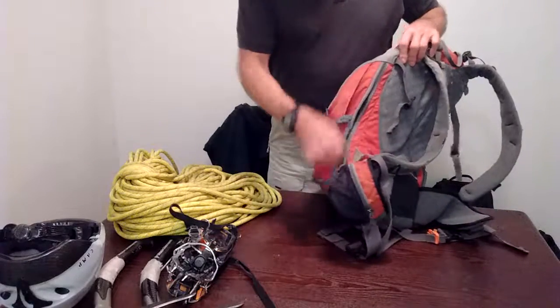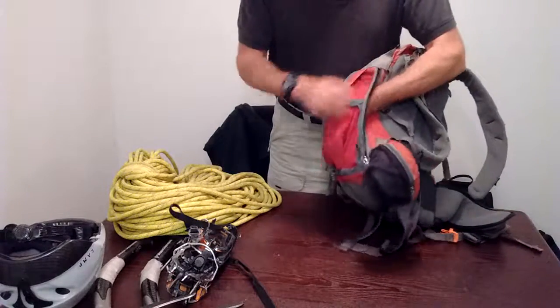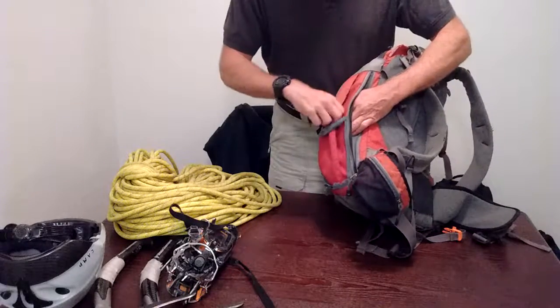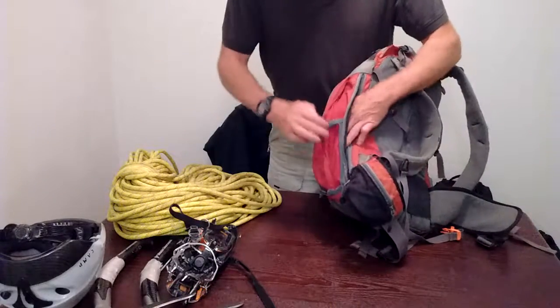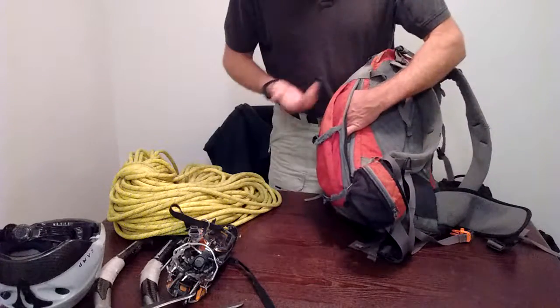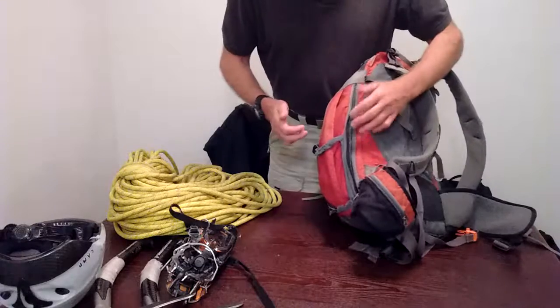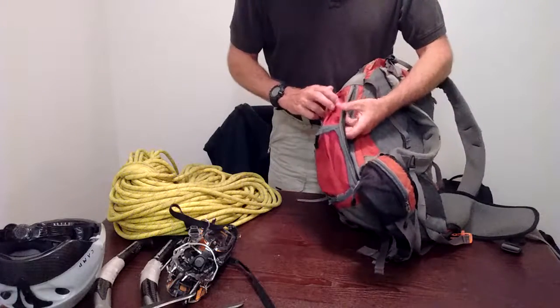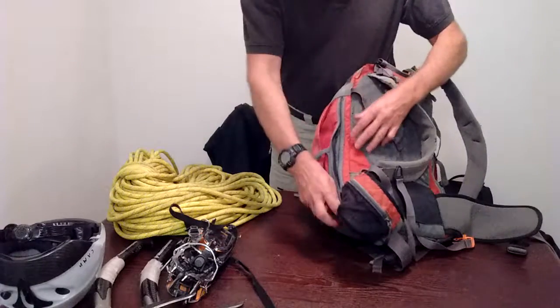Oh, I want to point out that they're more roomy than one might think because there are these pleats. And I think this pack has really been well thought out. A lot of packs, they might put these pockets in here, but they end up being more just sort of pointless because they don't allow the expandability, or it just pushes into the interior.